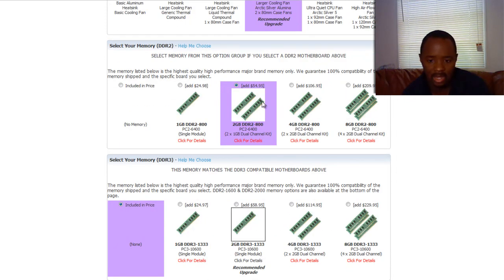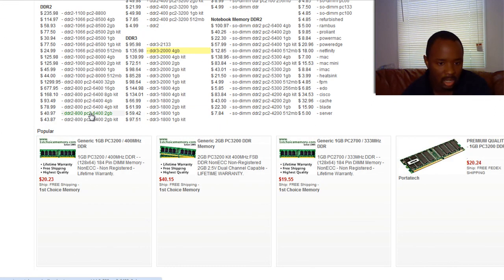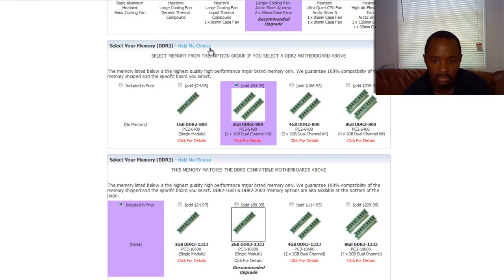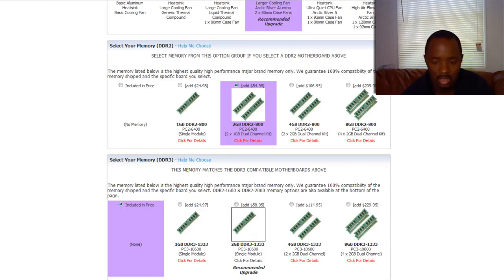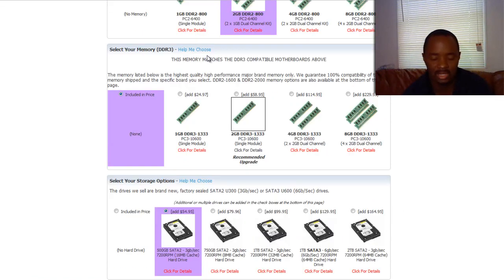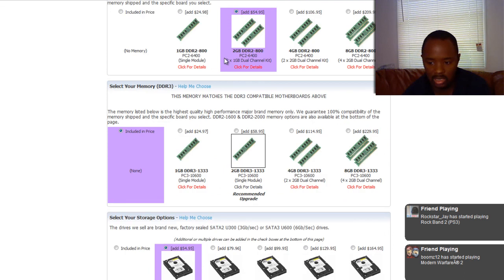So here you have some memory. If you PriceWatch the memory, which is right here, this particular one is $40, while the one here is $54. So you're saving $15 by going to the one on pricewatch.com. So that's already $15 that you're saving right there. Now I recommend going with the DDR2.